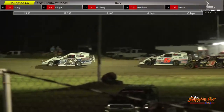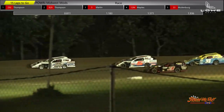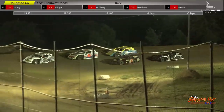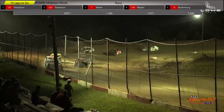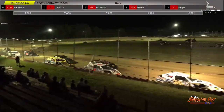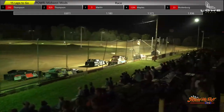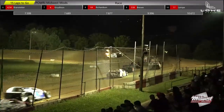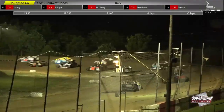Kyle Thompson out front. Garrett Thompson electing to go to the top side. That'll put Mason Martin on the bottom. Ron Maples and Steve Muhlenberg, row number 2. Matt Brandstetter in the 42W currently being scored in that 6th spot. Tyler Newsom, causing the last caution, will go towards the back. That'll put the 55 of Melvin Brizzy in that 7th spot.